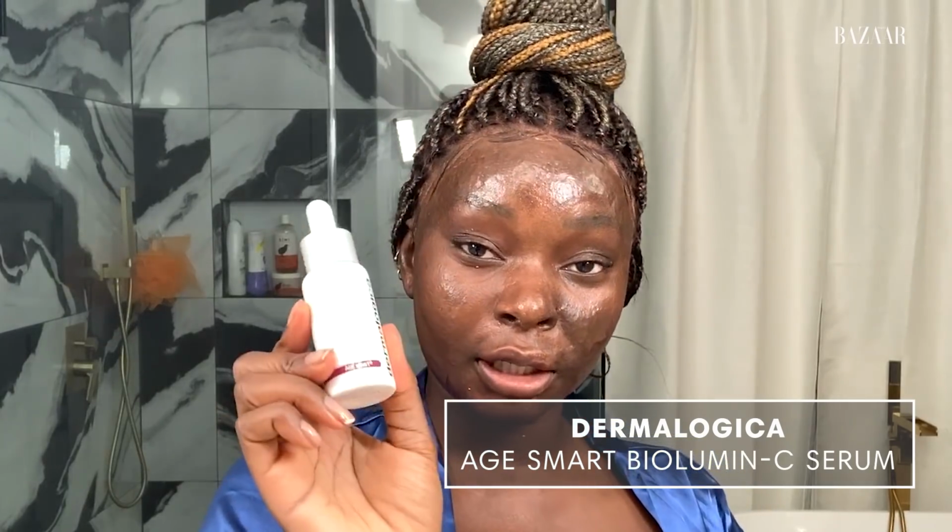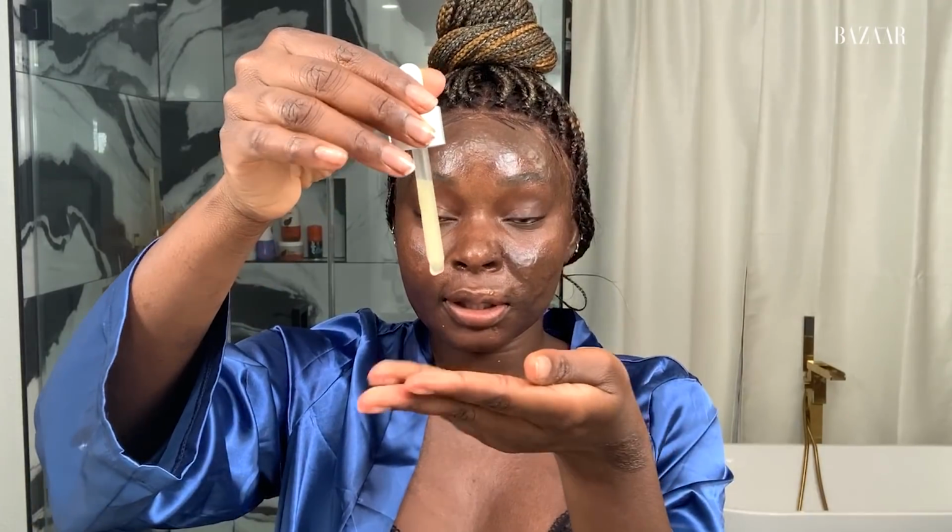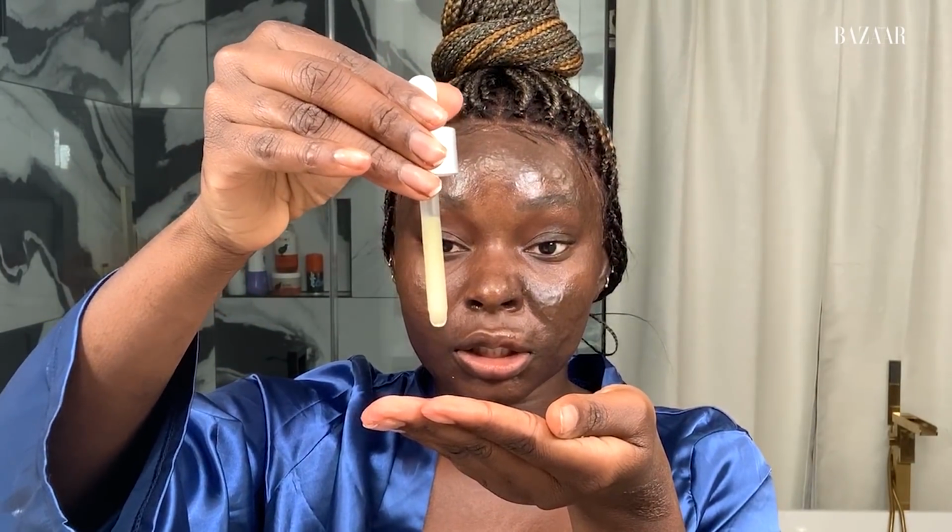Yes. So the next product I'm going to be taking is another DERMALOGICA product. This is the H Smart, and this is supposed to help reduce the appearance of wrinkles. I really like applicators like this. I like to do 3 drops of that. I don't really have wrinkles, but I do believe prevention is better than cure. I am 24, so taking care of my skin early on is better than waiting until I get older.